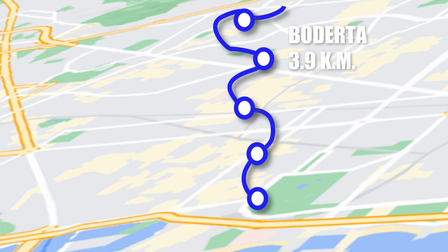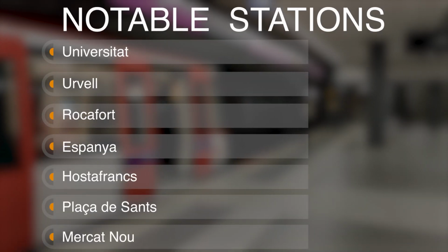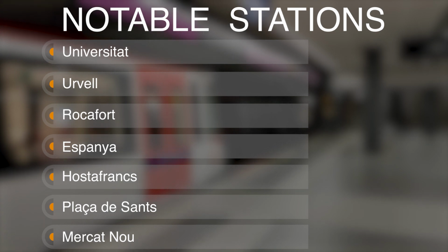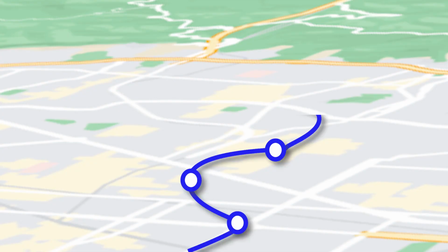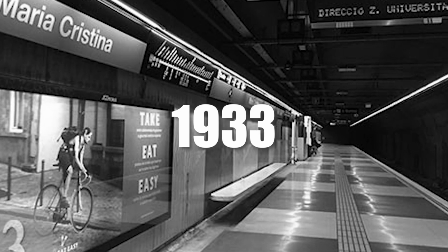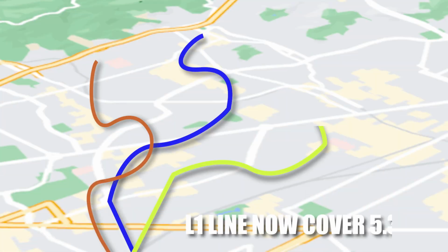Notable stations during this period include Universitat, Urvel, Rocafort, Espanya, Hostafrancs, Plaça de Sant, and Mercat Nou. After nearly 6 years, in 1932, the metro's last stop was extended to Santa Eulalia, while from Catalunya, the extension went on to Arc de Triomphe. In 1933, Marina became the last station. With multiple extensions over these few years, the L1 line now covers 5.3 kilometers.